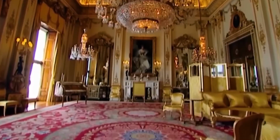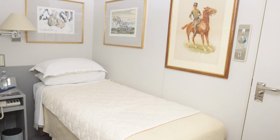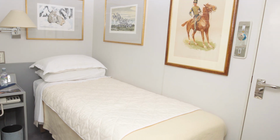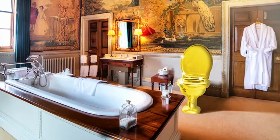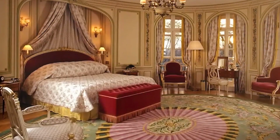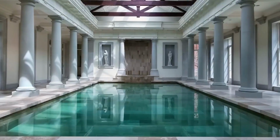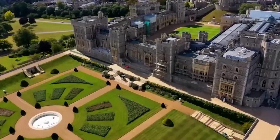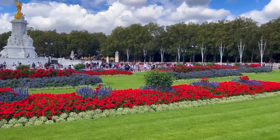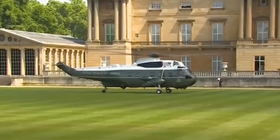At the moment, there are a total of 775 rooms at Buckingham Palace. There are 188 servant bedrooms, 92 offices, 78 baths, and 19 staterooms. There are also 52 royal and guest beds. There's also a movie theater, a swimming pool, a doctor's office, and a jewelry store. The garden of the palace is London's biggest private garden. It has a lake, a tennis court, and a place for helicopters to land.